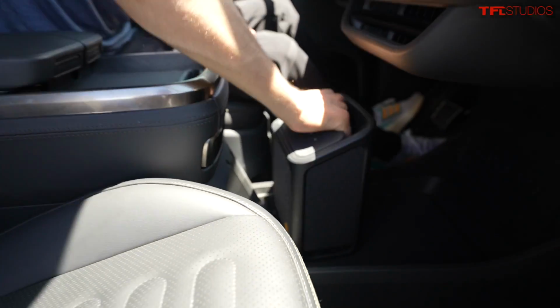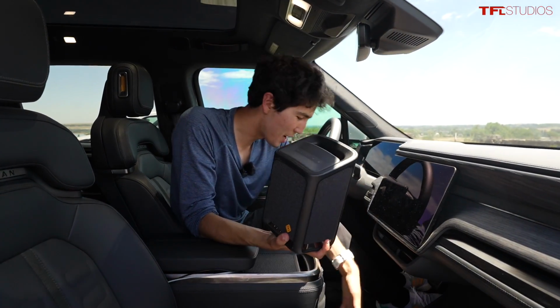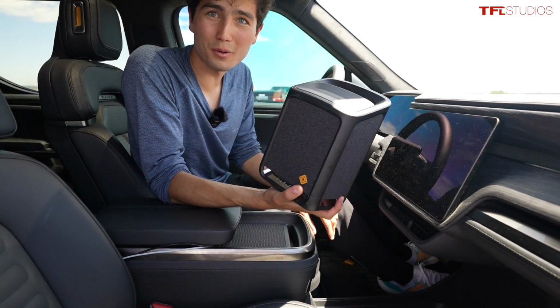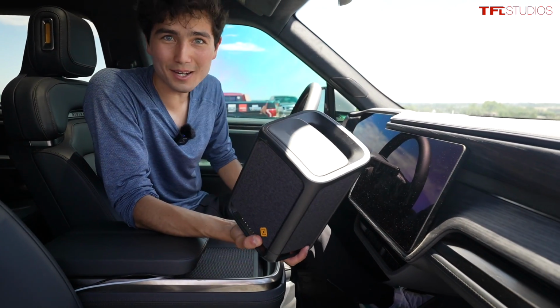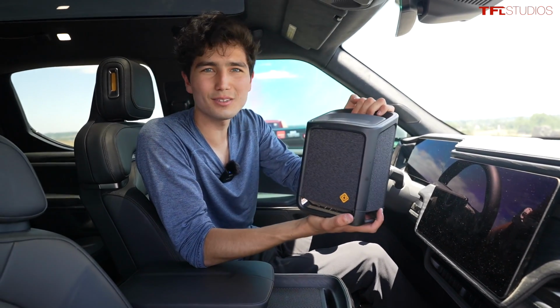And well, we've got a Bluetooth speaker that comes with the Rivian. This guy is fully charged up, just waiting for us, charging here. We can pair our phone to it and we can have a party at the tailgate. We can hit the trail, bring this with us. So I think this is a really cool feature.